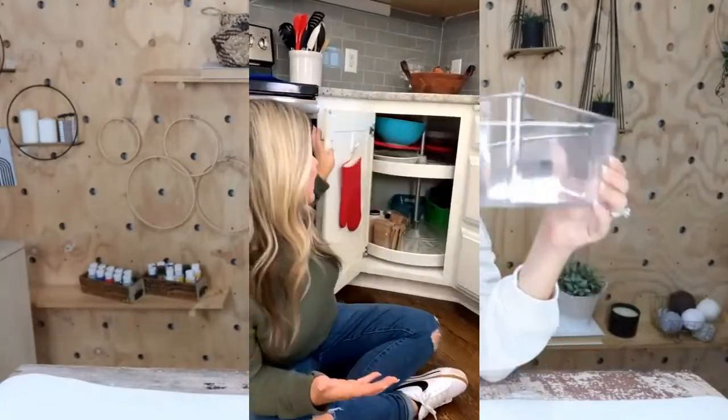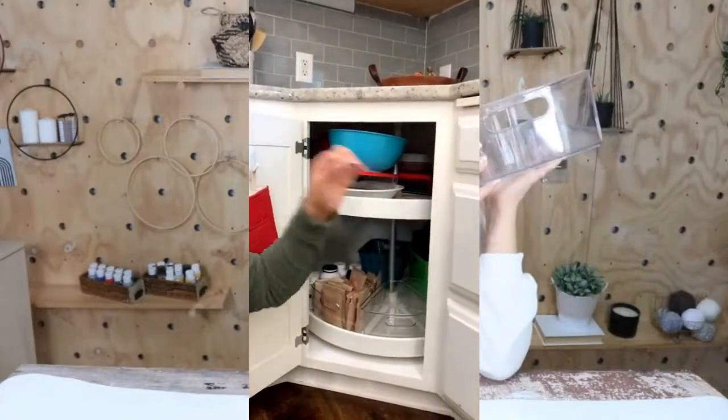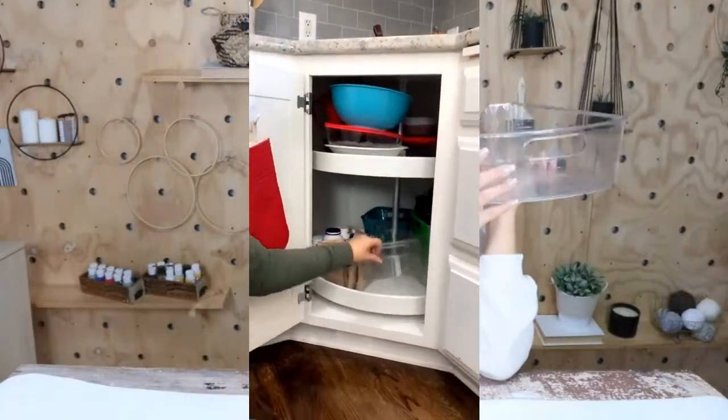So I kind of went on this hunt and I found these off of Amazon. They are clear acrylic. You guys know I love the clear acrylic in the kitchen. I love it for organizing my pantry. I love it for organizing my fridge. So you get four, is it four? I believe it's four of these, Delaney. Yes, it is a set of four. Four, and they fit so nicely.